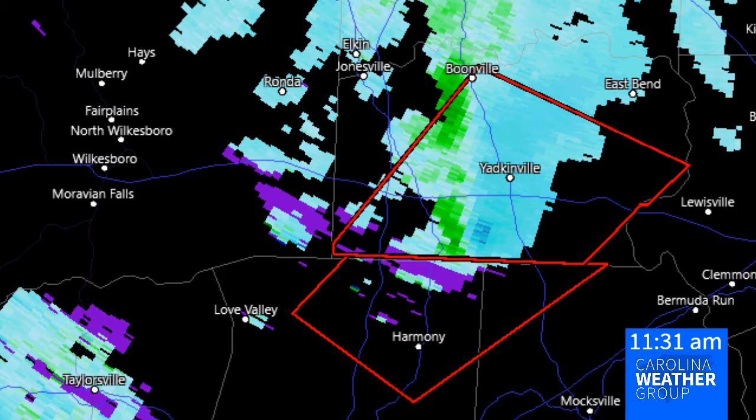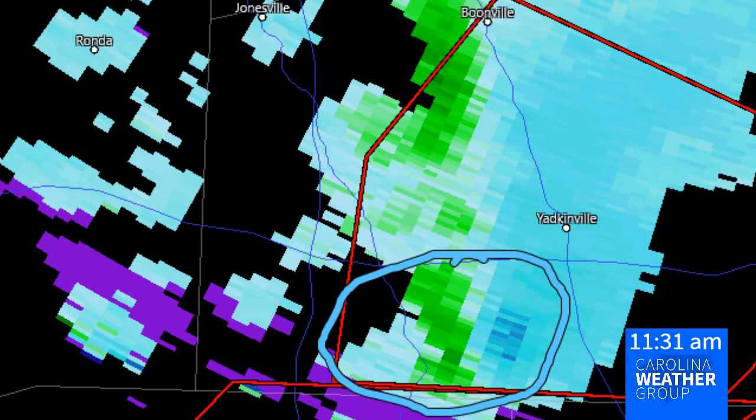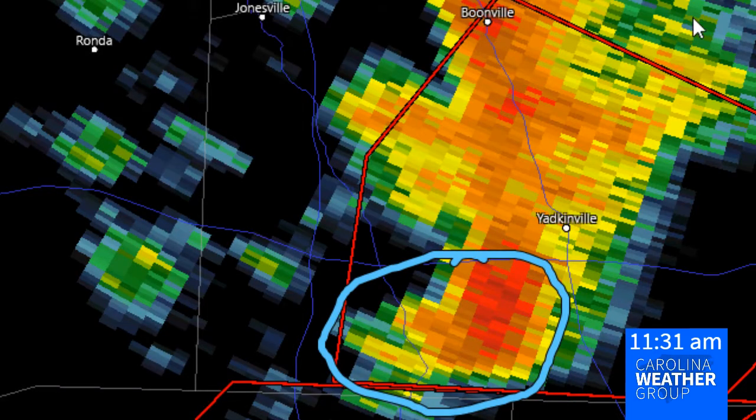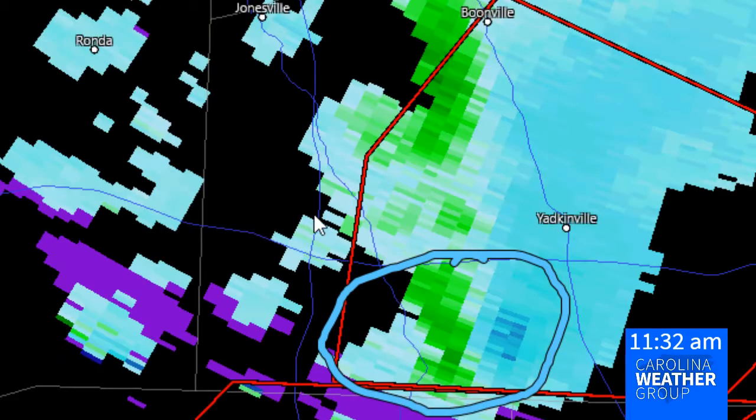The tornado warning now has been expired for Davie and Iredell counties as it's moved now securely into Yadkin. And I think we're getting a little bit better of a picture of where they think this thing could be here as it inches its way ever so closely towards that radar in Roanoke that we're using to monitor right now. So Yadkinville, this is coming your way in the next few minutes or so as this continues to move to the north and east at 50 miles an hour.